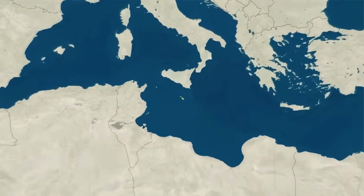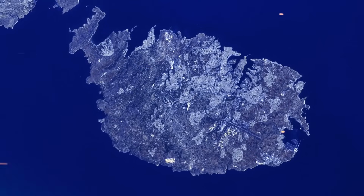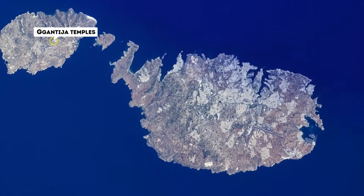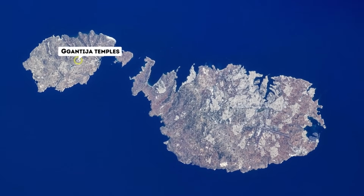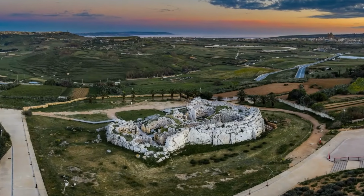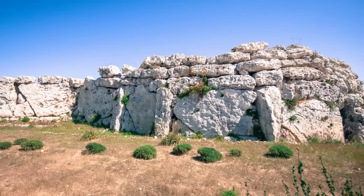We're heading to a teeny-tiny country that has quite an impressive history. Welcome to Malta. The Ggantija Temples are a Neolithic site located on the Mediterranean island of Gozo. They're probably one of the oldest freestanding structures in the world, dating back to around 3600 to 3200 BCE. The temples consist of two megalithic structures, each with multiple rooms and altars. The name Ggantija means giant tower in Maltese, as people believe that only giants could have built such massive structures.